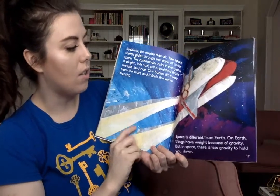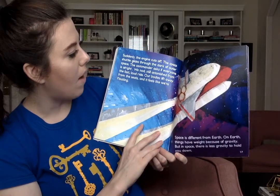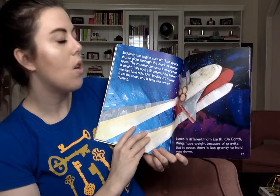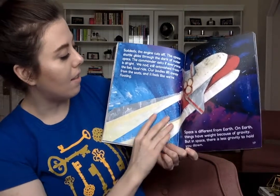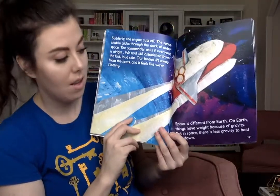Suddenly the engine cuts off. The space shuttle glides through the dark of outer space. The commander asks if everyone is all right. We nod, still astonished from the fast, loud ride. Our bodies lift away from the seats and it feels like we're floating.